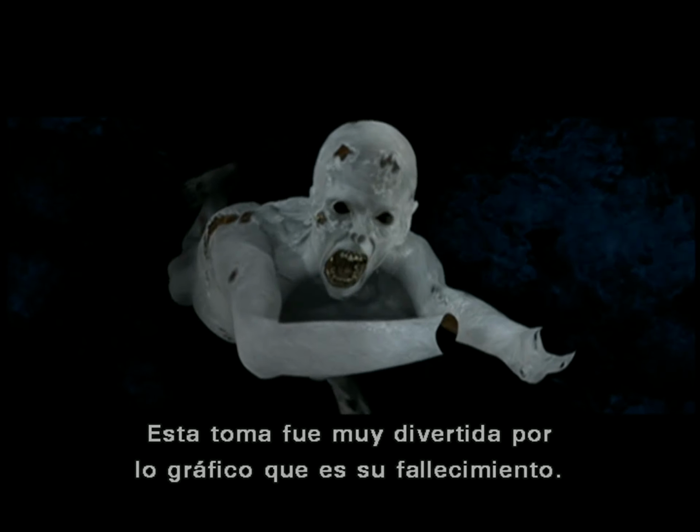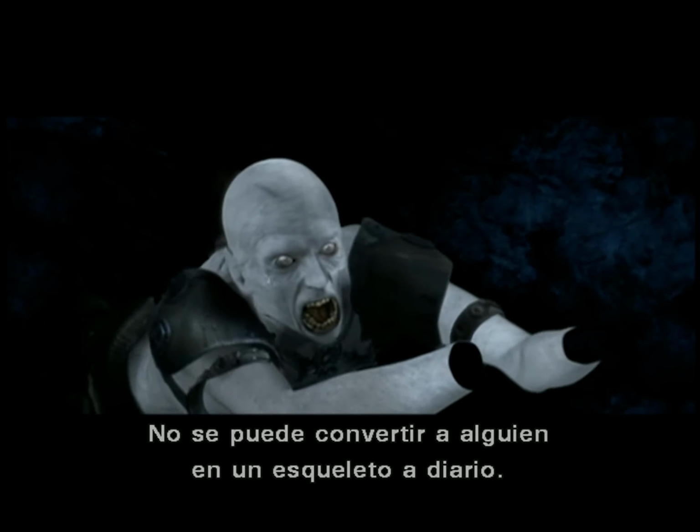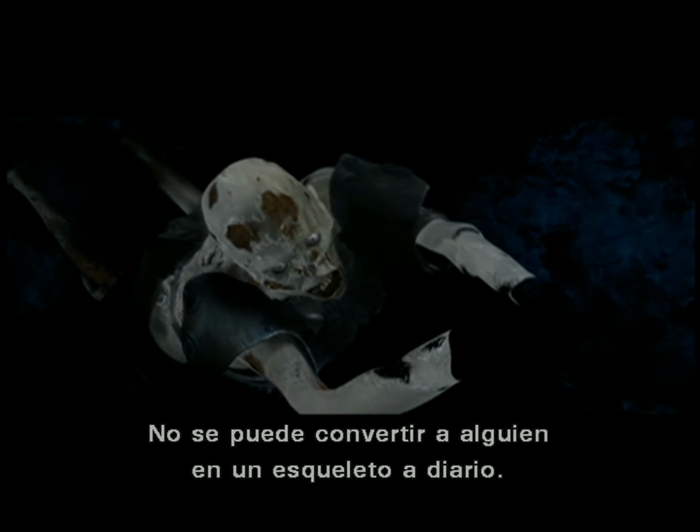This shot was a lot of fun just because of the graphic nature of his demise. It's not every day you get to turn somebody into a skeleton.